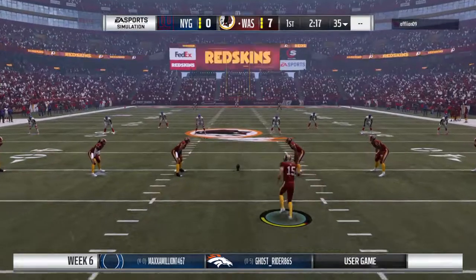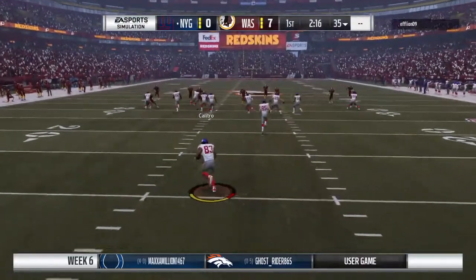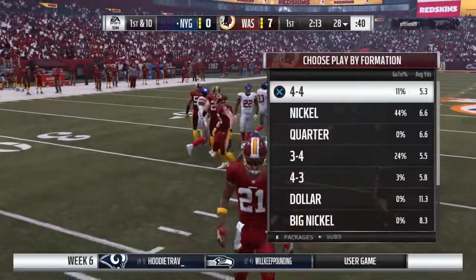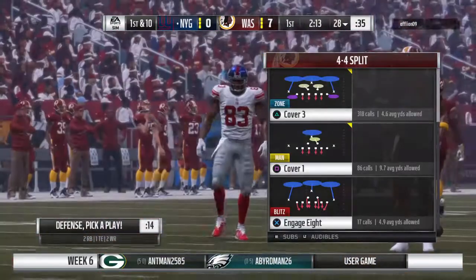Set now to kick this one away, and off it goes. This one taken from the 7, and he'll take it past the 25 and up to the 28-yard line. New York set to take the field and hoping to do better than they did their last possession when they punted the football.